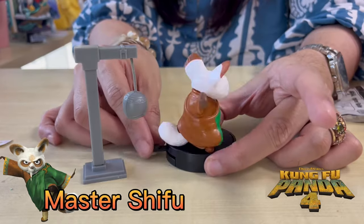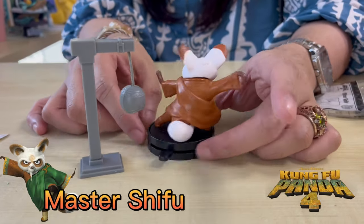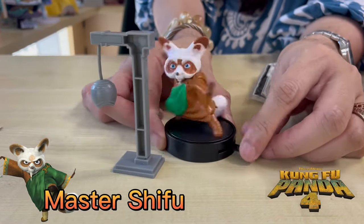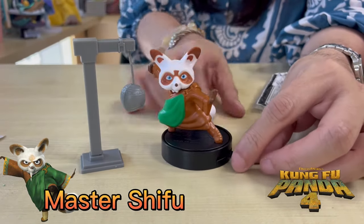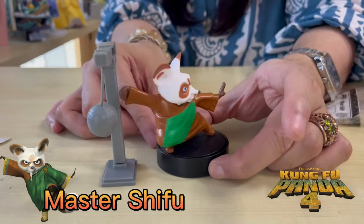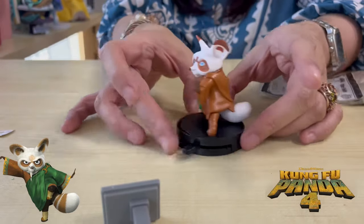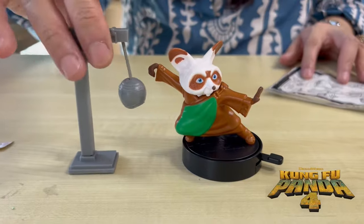Okay, one more time with feelings. Kasi hawakan ko like that. Tatamaan yung kamay ko. He's cute. Nag-struggle yun. Okay, ganun dapat. There. 1, 2, 3. There. Perfect hit. So that is, of course, our Master Shifu.